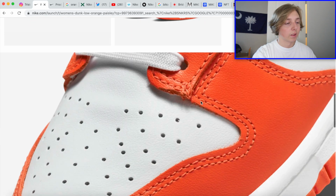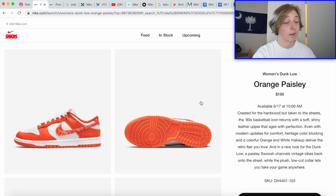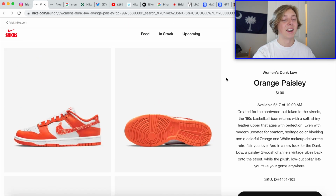But again, one of the cleaner Paisley Dunk colorways. I had the blue Paisley Dunk colorway in hand, and I can say it definitely was really nice, did justice. And just based off the resale performance of these Paisley Dunk Lows, how they've been performing recently.